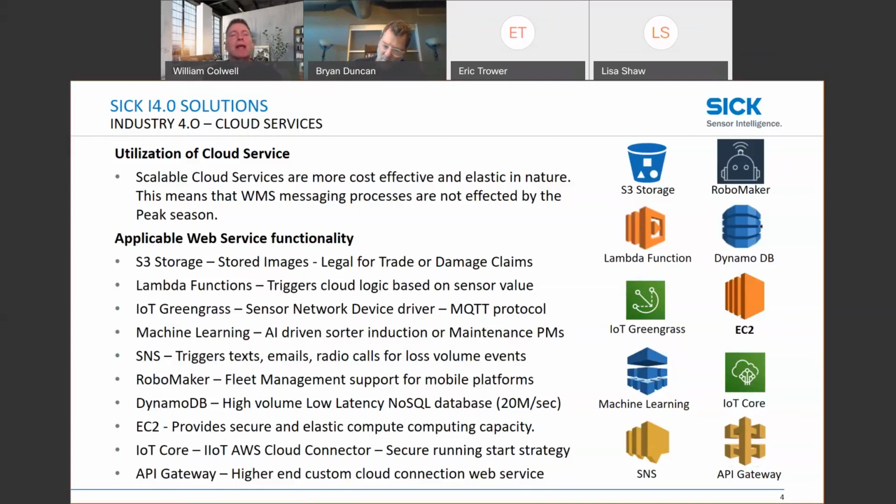The last thing I wanted to do, when you have an integrator place the material handling equipment in your facility, is find out that it's not really until you run into your peak season that you really test the messaging system and the material handling software.